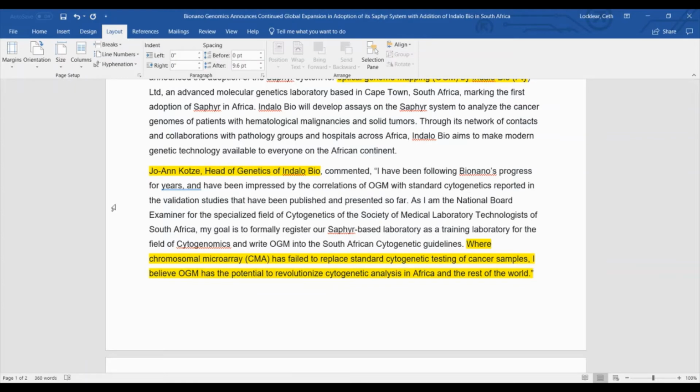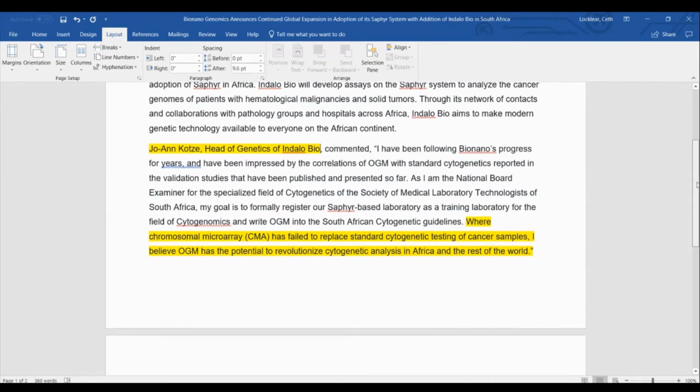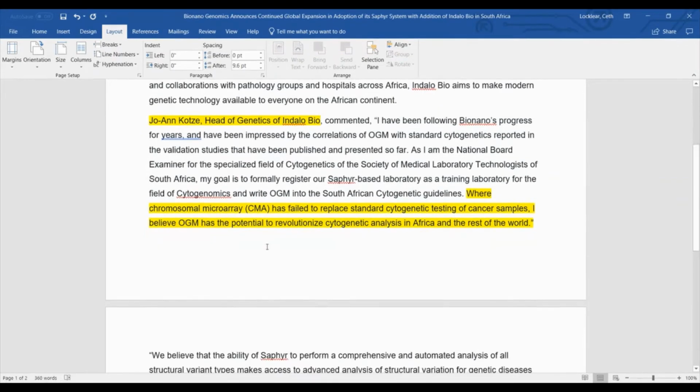So Joanne is the head of genetics of Idalo Bio. Okay, and this is what she commented, and I want to go exactly to where I highlighted. She says that where chromosomal microarray, or CMA, has failed to replace standard cytogenetic testing of cancer samples, she believes OGM has the potential to revolutionize cytogenetic analysis in Africa and the rest of the world. And that's my whole point.